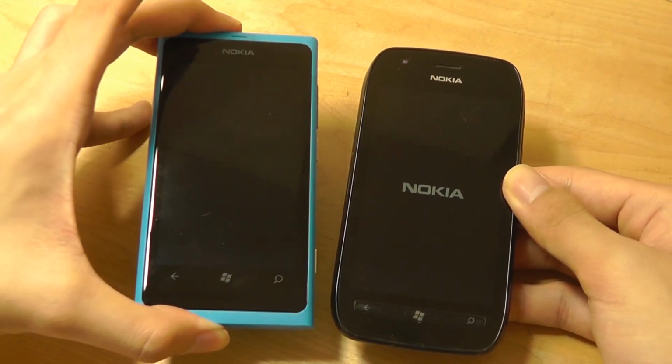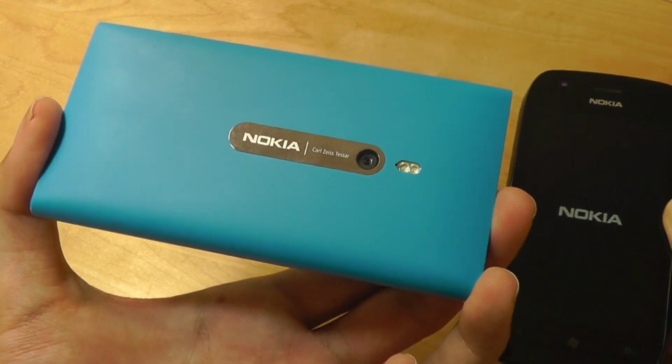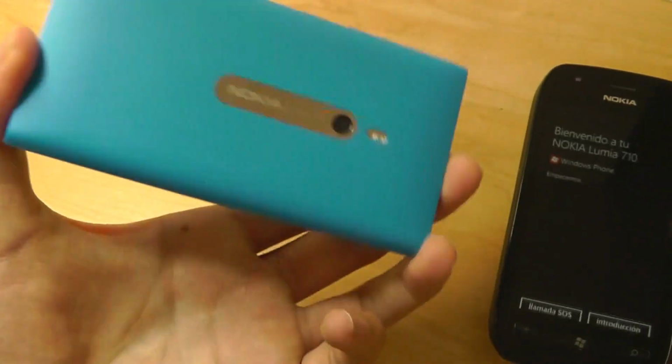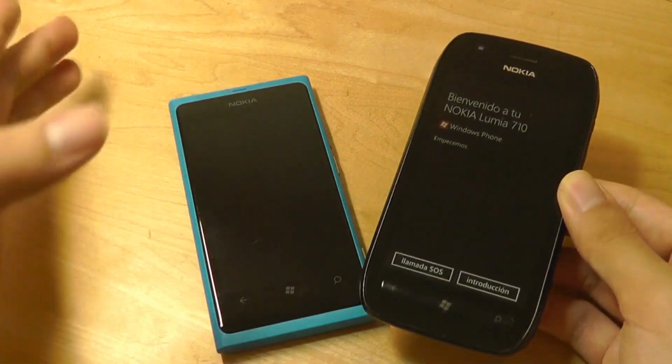And as a quick comparison in terms of size, here it is next to the Nokia Lumia 800. These phones were released pretty much sequentially. The 800 was the flagship model that resembles in design the Nokia N9, and many other Nokia Windows phones also have the same recycled curved polycarbonate look versus the 710, which was kind of their budget offering that has a chunkier, not as refined look.